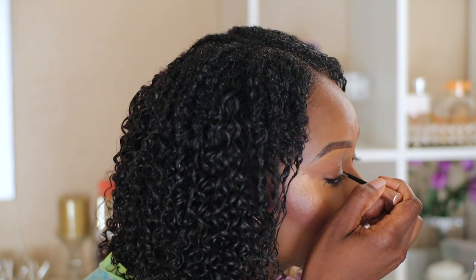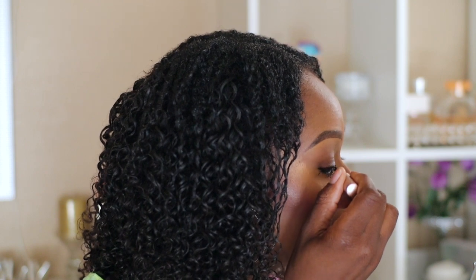I'm just shaking it because it says to shake at least for a minute, but I don't know if that was a minute, but let's go ahead and do it. So I'm gonna put it so you guys can see. I have to look into the mirror right here. And the liner, it's thick, so it does dry pretty quick too. So you wanna hurry up and apply it.